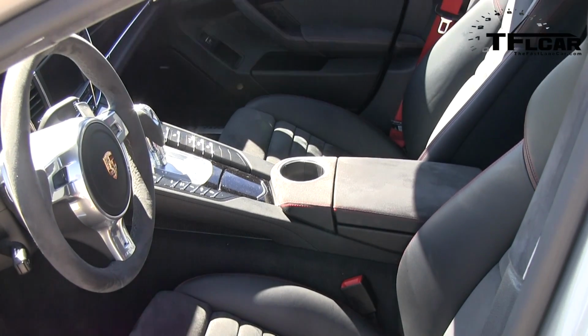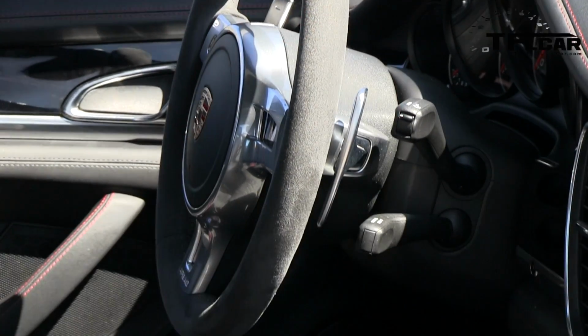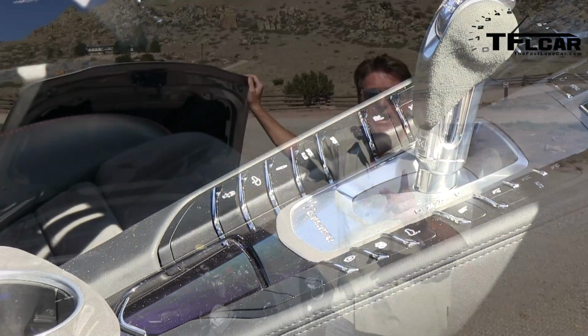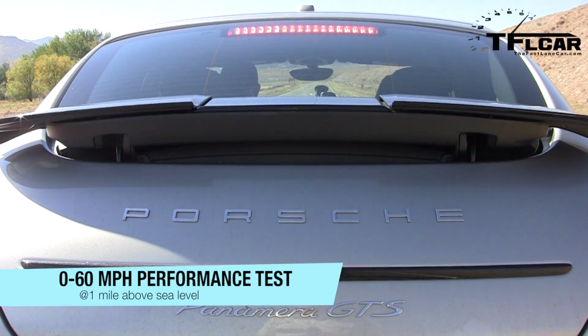All right, just listen to these numbers. 430 horsepower, 384 pound-feet of torque, all fed through a 7-speed dual clutch automatic transmission powering all 4 wheels. Now that is magic.